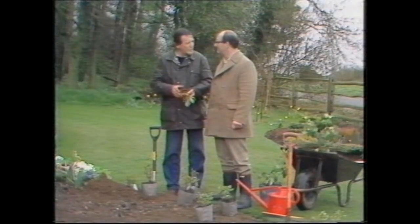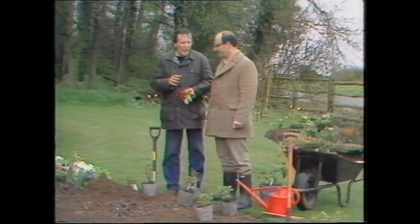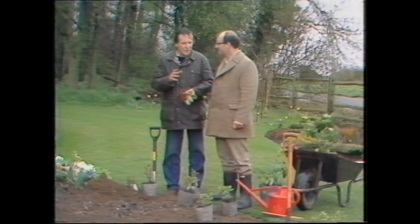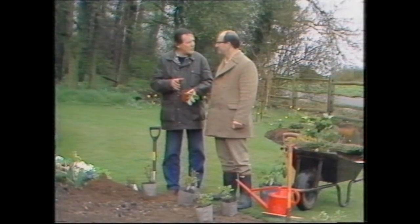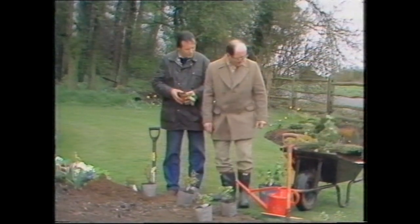But of course with greenfly being so widespread on all the plants in the garden, it's well worth using that every single time. Now, if I want to spray against, say, greenfly and black spot at the same time, can I mix an insecticide and a fungicide?